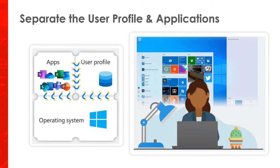Also, we see that apps can be separate. So MSIX attach means that we can do the same with applications. MSIX is the latest Microsoft file format for applications. And with Windows Virtual Desktop, we can attach the apps to the host pool VMs as VHD files. And all of this keeps the operating system free from data and applications and makes it highly performant.